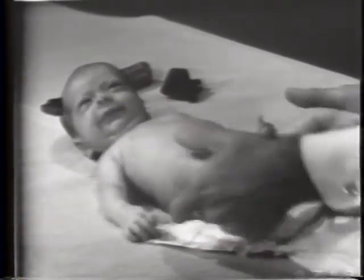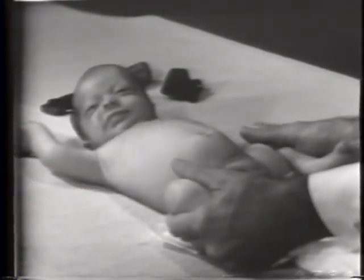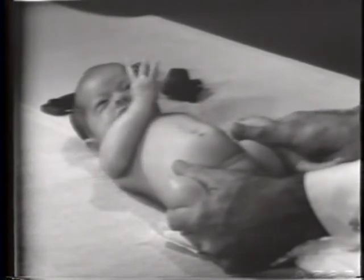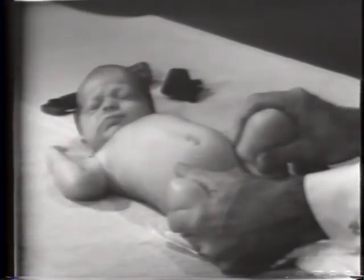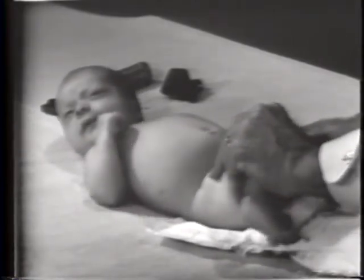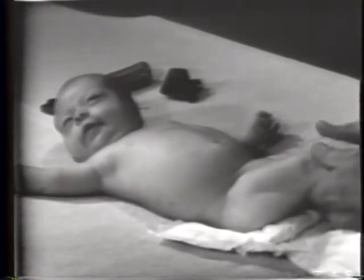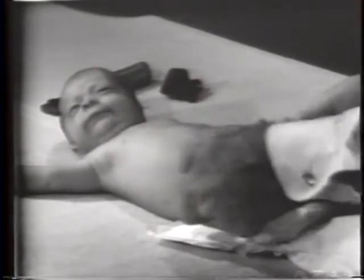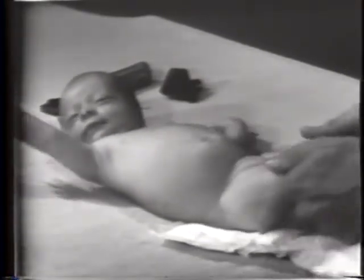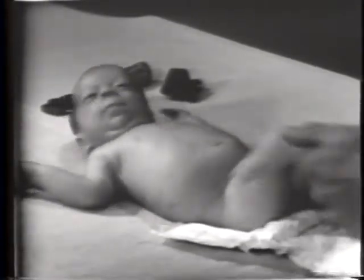To check the hips, we abduct the hips like this, and then gently rotate the femur in the hip joint, and try to feel for a click. In addition, we examine the hips by noting the creases on the thighs. Are they symmetrical? If they're asymmetrical, this might suggest a dislocated hip. And dislocated hips do occur 3 to 4 times more frequently in female newborns than males. Catherine's creases are symmetrical, and there is no hip click.